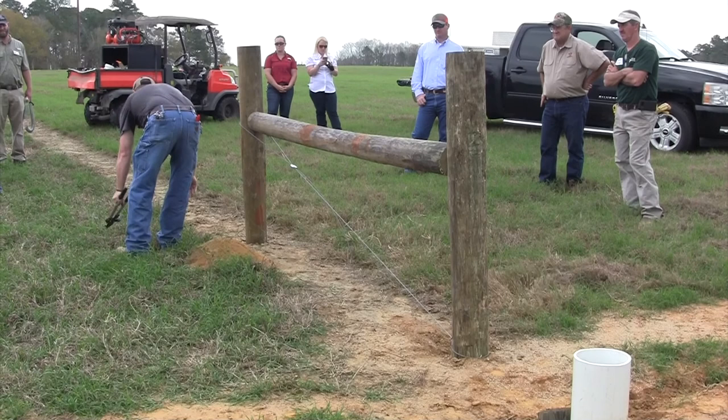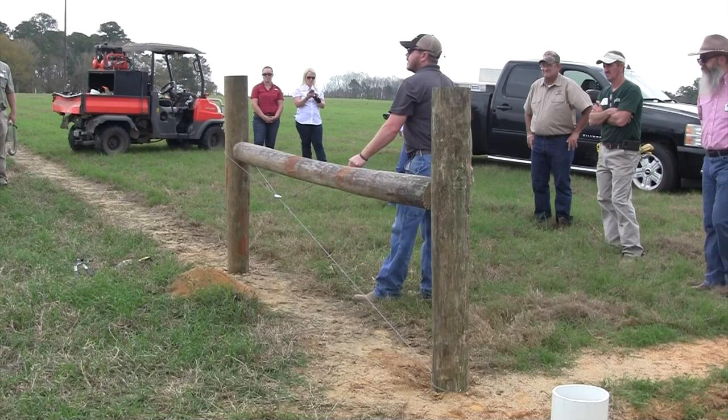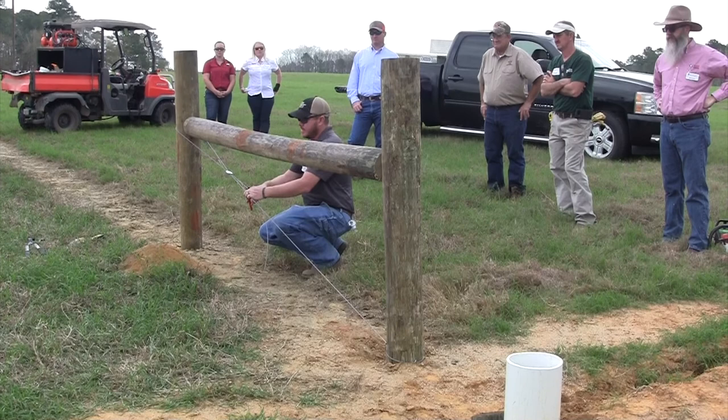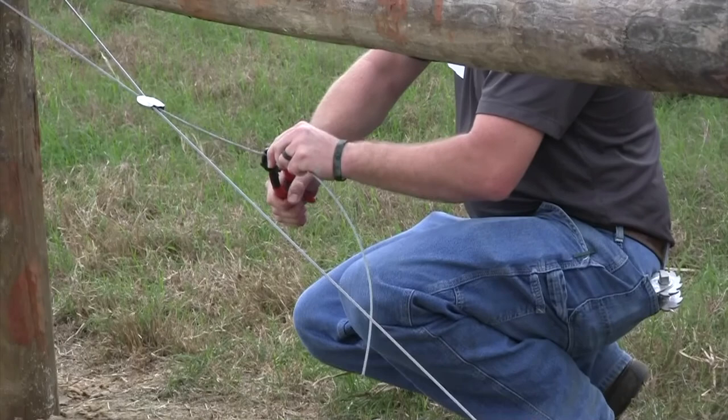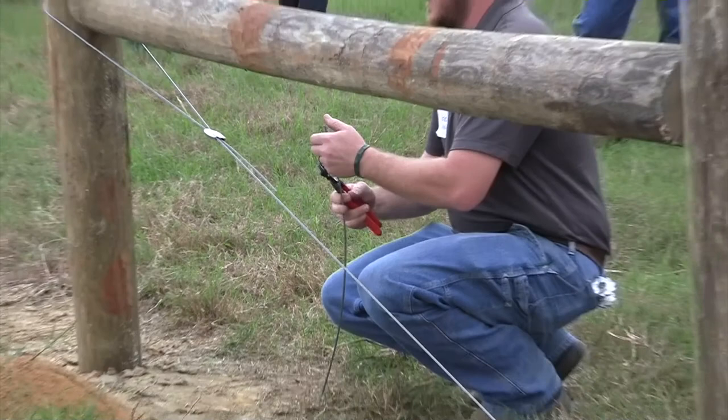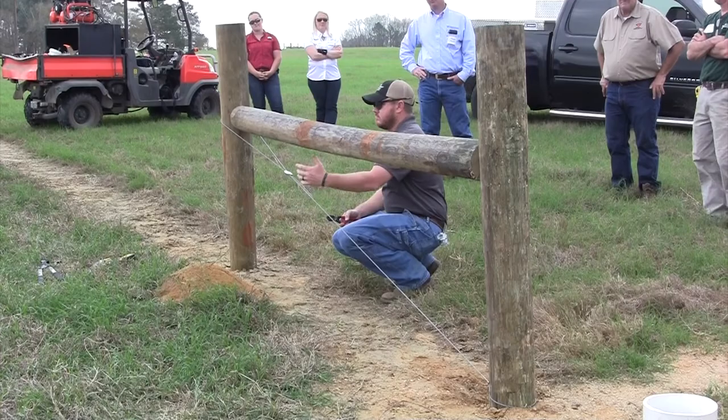Once I get done, you can see we've got a little bit of extra slack here. I don't want to come back and just cut it off flush. If you ever needed to come back and retension it or anything like that, I usually like to try to leave a tail on the end of it here. So we was talking about these Nipex pliers a while ago. I mean, you can cut this cable with them as well. So usually pinch it down a little bit, get a couple bites on it. So anyway, that's that speed brace kit. It's a very quick, simple, fast, easy way to do your braces on there.